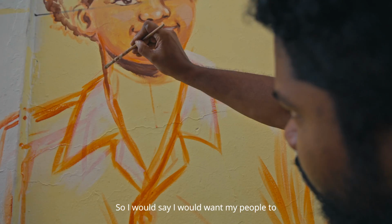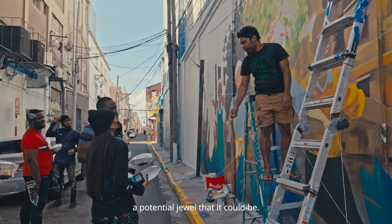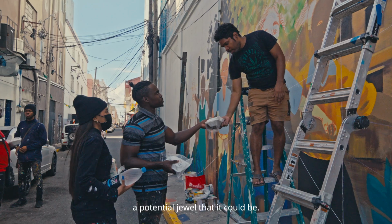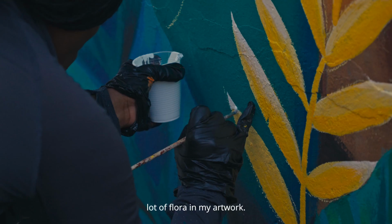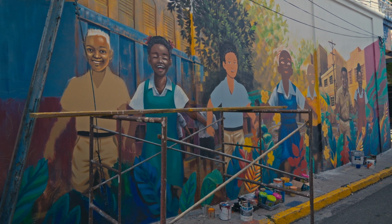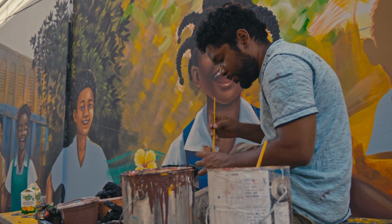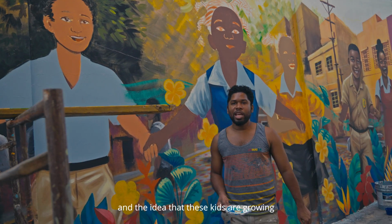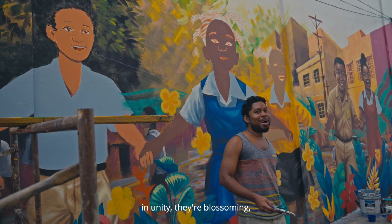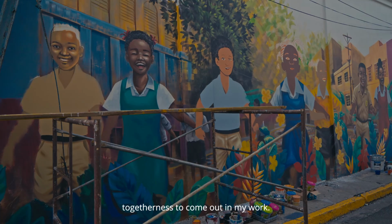Jamaicans think. So I would want my people to think about downtown as a potential jewel that it could be. My idea would be about blossoming unity because I tend to use a lot of flora in my artwork. And another concept would be that I would use children and they would represent blossoming, blossoming in unity. So they would be running along Water Lane, holding hands, and the idea that these kids are growing in unity, they're blossoming, and they're showing togetherness. So I wanted that togetherness to come out in my work.